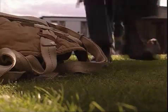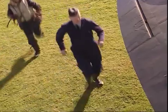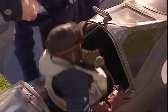It was almost with relief when the scramble came. The phone would ring, and we'd leap up from whatever we were doing and start running towards our aeroplanes. You were so preoccupied that at that point you hadn't time to feel apprehensive or scared.